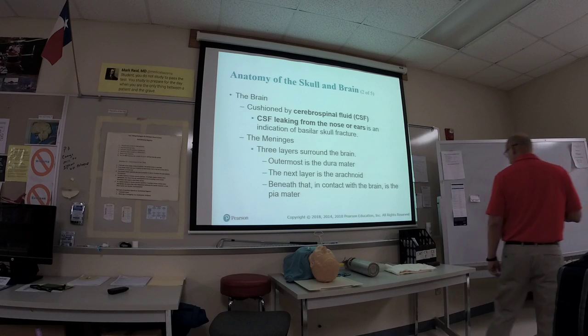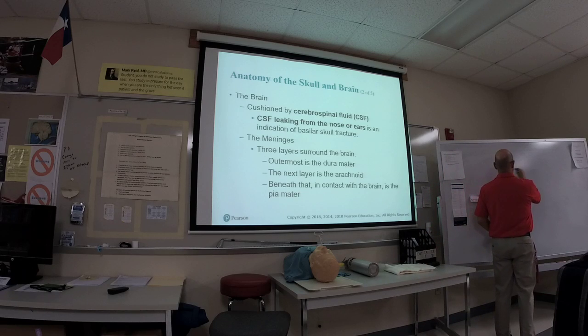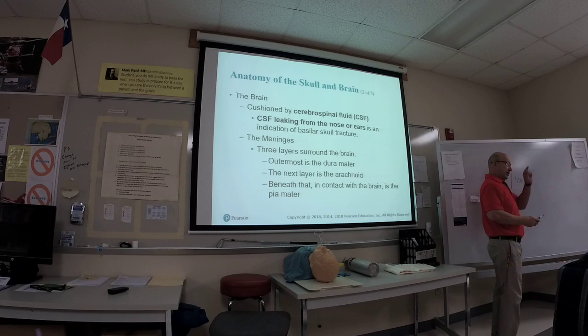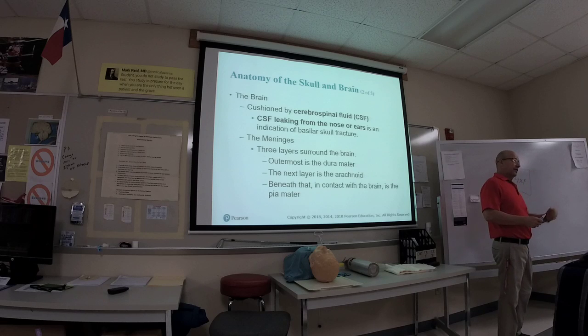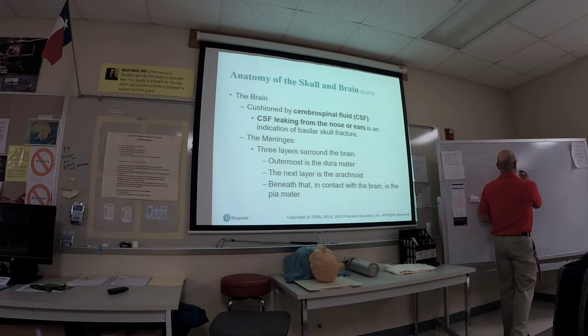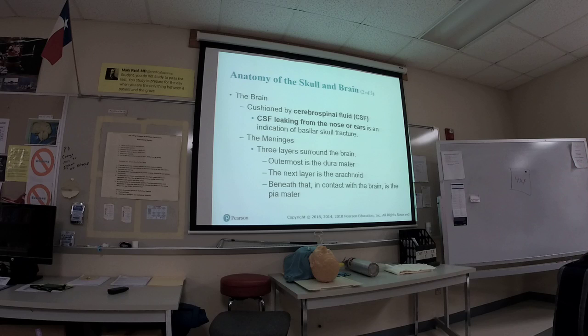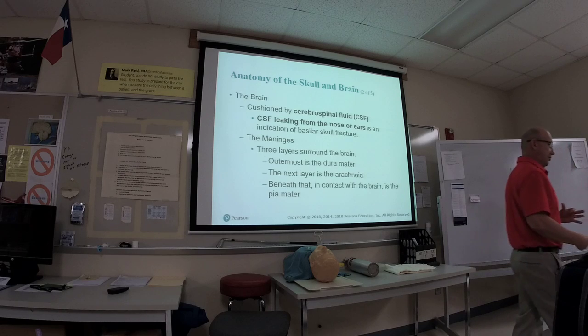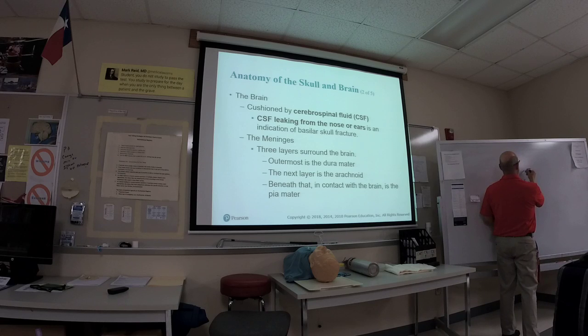One way that you can tell, and it's an old school way, you take a 4x4, not 4 foot, but a 4x4 gauze pad, right? And you take the corner of it and you dip it in the fluid leaking from the nose. So you get a little spot on there, and you set it aside for a minute or two, and then you pick it back up, and if it's cerebral spinal fluid, it's going to develop this gold ring around it.